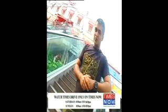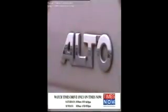Since its launch in 2000, the Alto has been Maruti's workhorse, even in fact becoming the highest selling car on Indian roads. Now, Maruti has decided to give it a makeover and a new K-series engine. Kailash Menon was there to drive it.